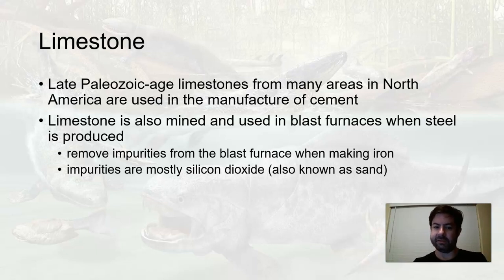Specifically, it removes silicon dioxide, sand, quartz. So quartz is such a prevalent mineral. It's in almost everything. Remember, in the banded iron formation, you have the iron ore part, which is usually hematite or magnetite, which is the black or gray layers. Then you have the red layers, which are chert and jasper, which are forms of silica. So you want to get that stuff out of there, because you just want the iron.